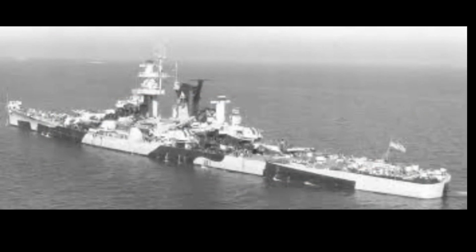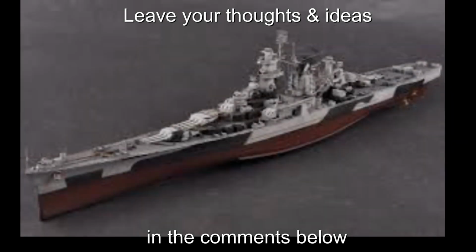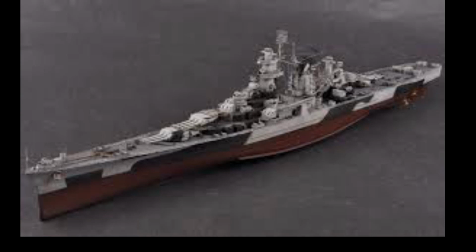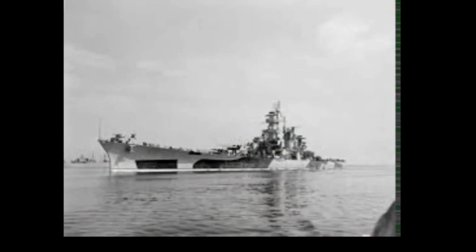I'm just going to talk a couple more things here, and then we're going to get into what we're going to look at here. Like I said, she was armed with 9 12-inch 50 caliber guns. She had 12 5-inch 38s secondary guns. We saw them before. She had 56 40mm AA guns. They were I believe in quad mount Bofors, and then she had 34 of the 20mm Oerlikon AA guns. So not as much as a battleship, but she was heavily armed.